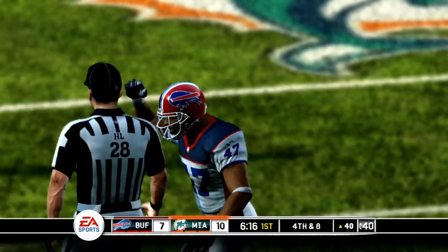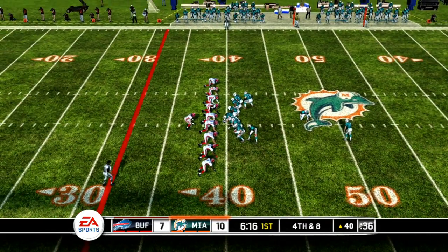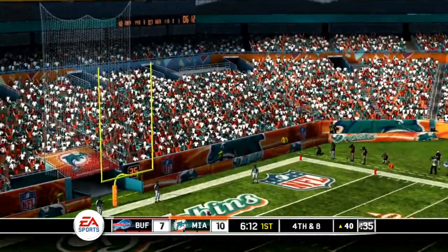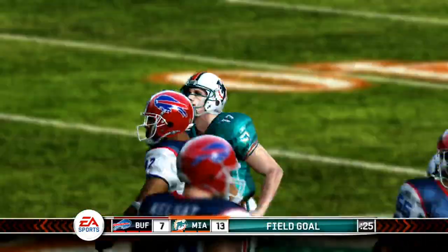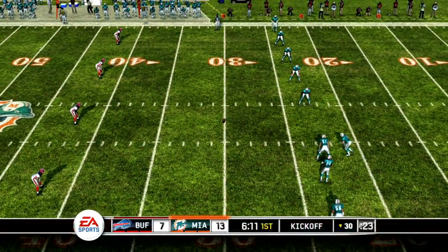And the pass will fall incomplete. Fourth down coming up. And those are the kind of big third down plays you have to have on defense to get the ball back and give your team a chance on offense. And it's good. Let's take a look at the Sprint drive summary.